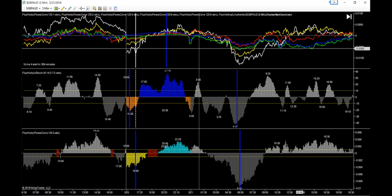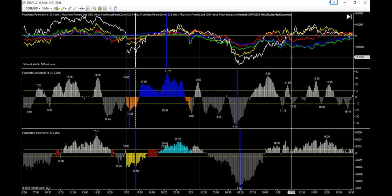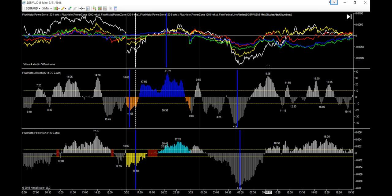And I use this a lot on the JPY. That's why I got 10 pips, 20 pips here, 30 pips, and then I got a big home run. And it definitely worked out.